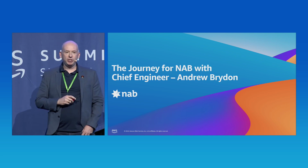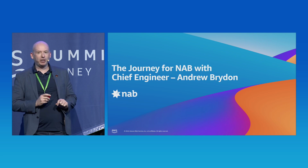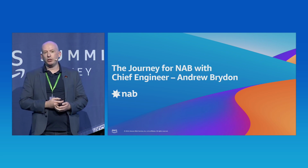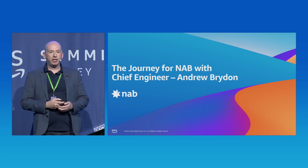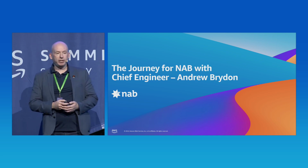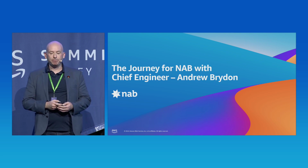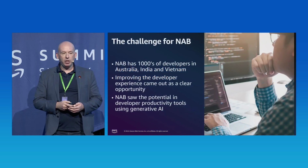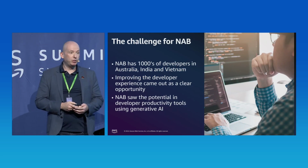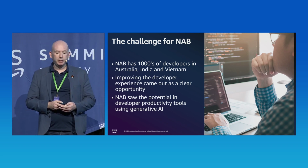Now, last year, there was a little bit of hype around Gen AI. Some of you may have heard of it. We as a group started looking at Gen AI and the different ways it could help our organization. And looking at how it could benefit our developers was one of the key areas we were thinking about. Now, at NAB, we have thousands of developers split between Australia, Vietnam, and India.